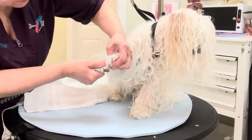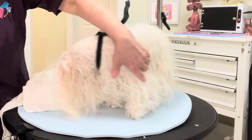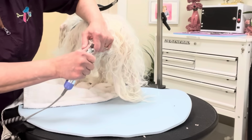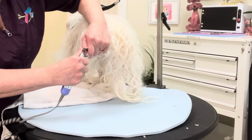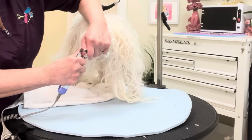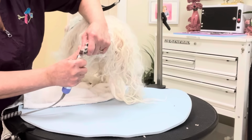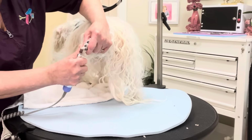So for me, if a dog is in full coat, depending on how easy they are to maintain, I wash and blow dry the dog every 5 to 7 days. A dog like Bailey here, he's got a pretty easy to keep coat.